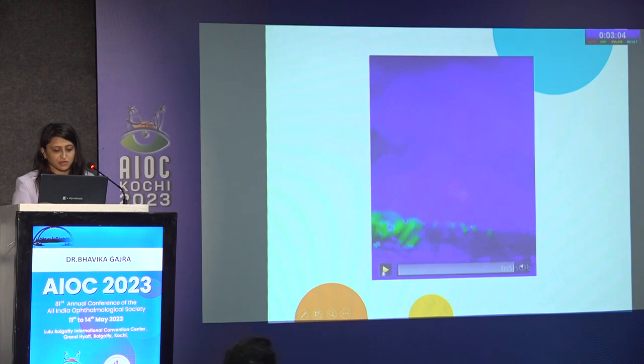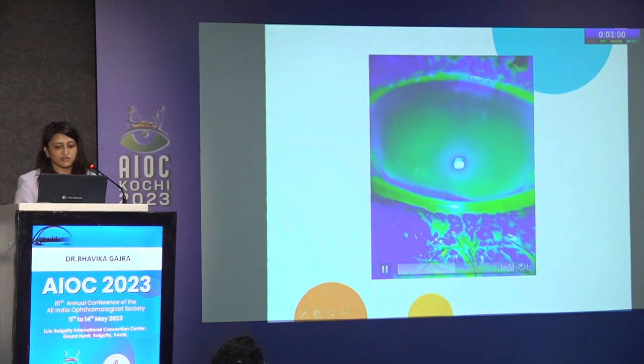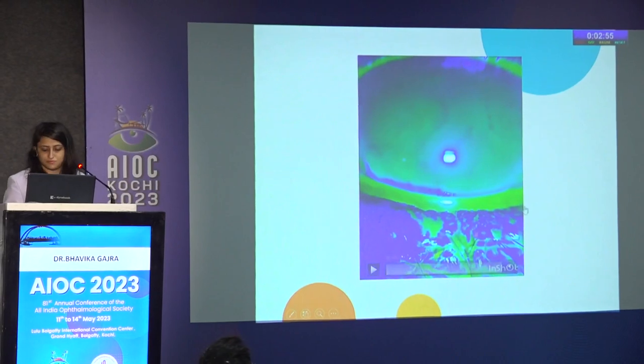This is a video showing TBUT measurement with Scooby-Doo. The interval between the normal blink and the appearance of dry spots is measured.